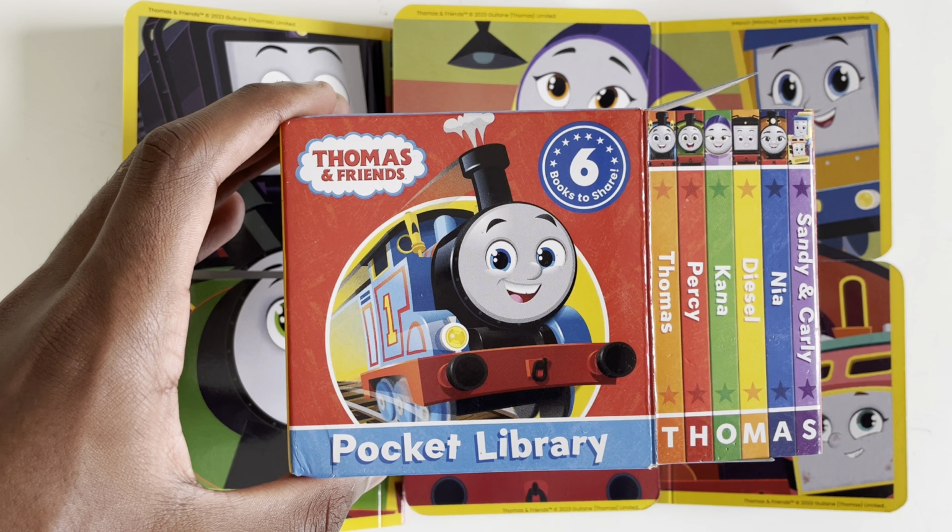"Look high and low for chocolate eggs," the fat controller tells the team. "Engines ready? Then time to go." And they're off in a whoosh of steam. "Let's go, steamies!"